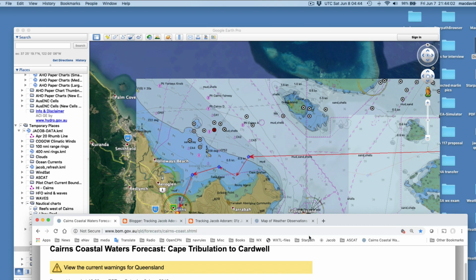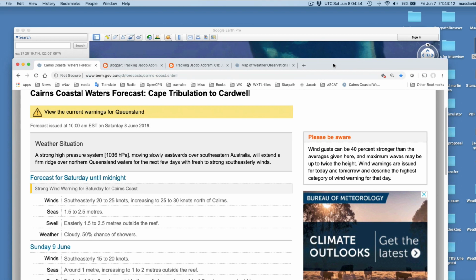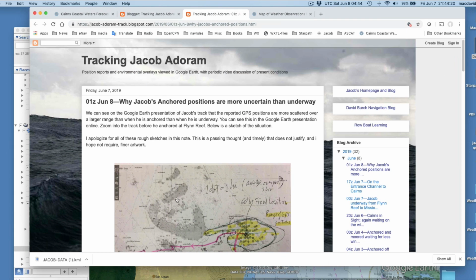He didn't have to stay out here, so that looks like a decision that he's made, but I don't know any of that for a fact. Now, let me come back to the argument about why I think he's anchored. And I just posted a note about that in this view, Jacob. Okay, so this is a little article I just posted because of this.